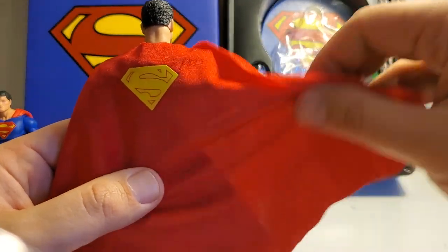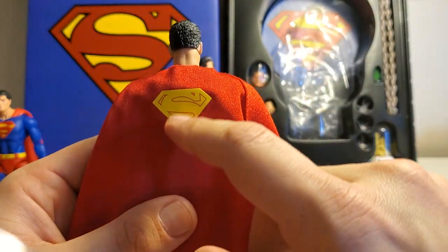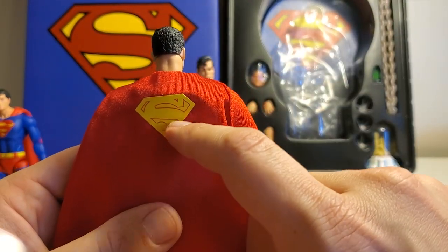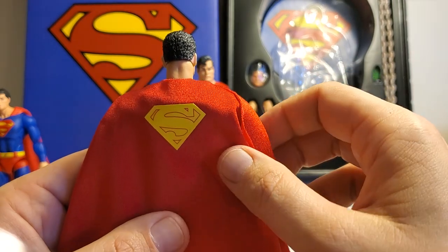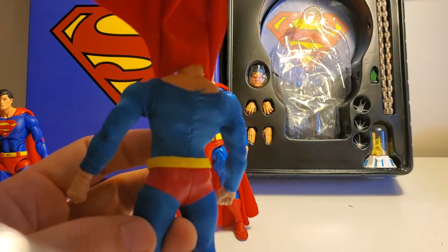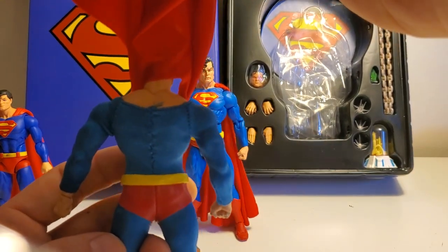Look at the back there. Look at how long and just beautiful that cape is. Love the cloth capes. And this is like a sticker stuck on there, but very fragile. There's the back. See how it's sewn? That's kind of sloppy looking, the way they sew the suit on there.